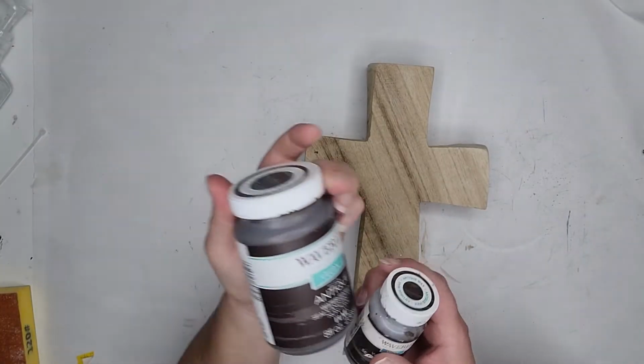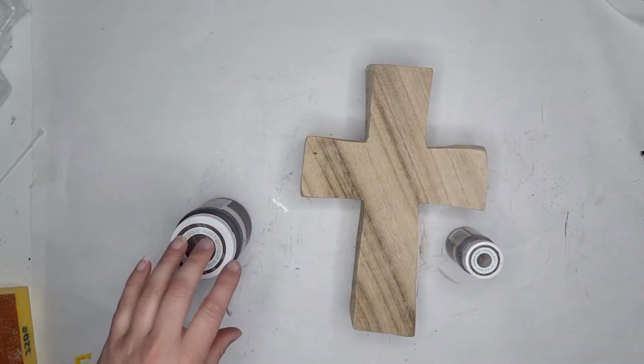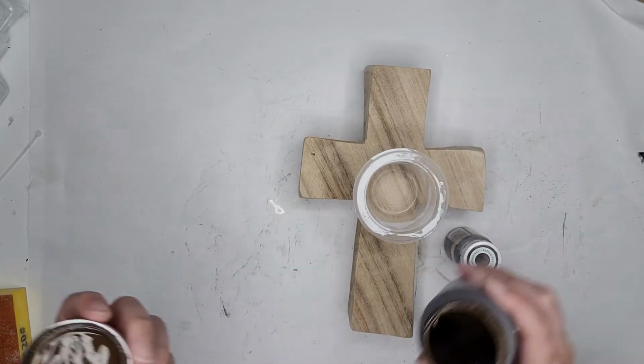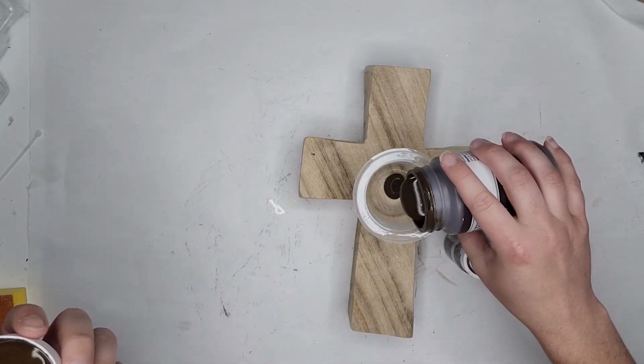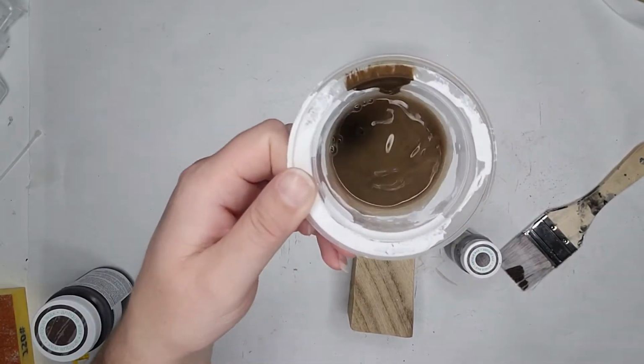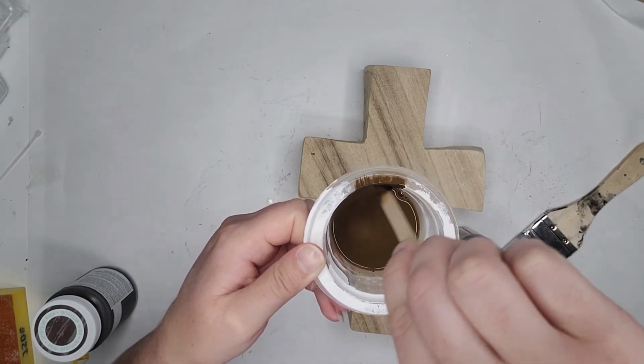We are going to also be doing this wood cross. Again, this is a very, very soft wood. I wanted to darken it up, so I'm going to be using the Waverly antiquing wax that I have mixed with water. I like to water it down, that way it's not too dark. It's also easier to control when you paint it on. You can always add more if you want it darker, but you can't necessarily take it away. I just want you to keep that in mind. That's why I like to water mine down.